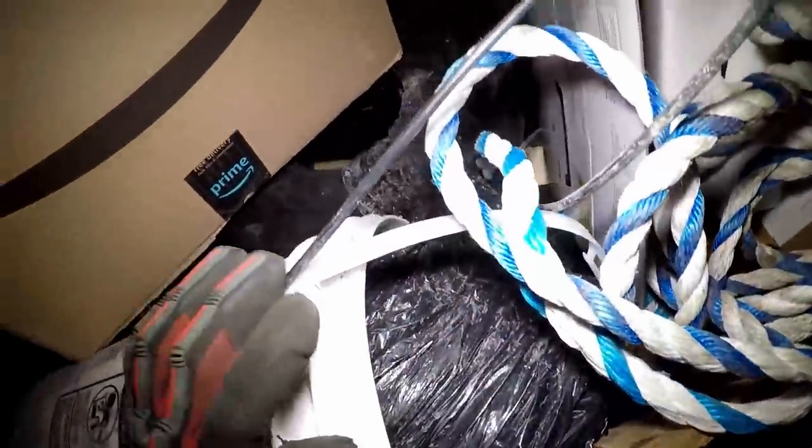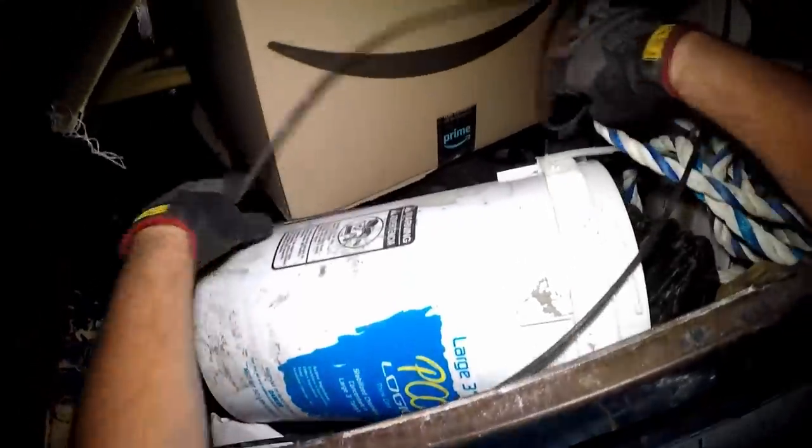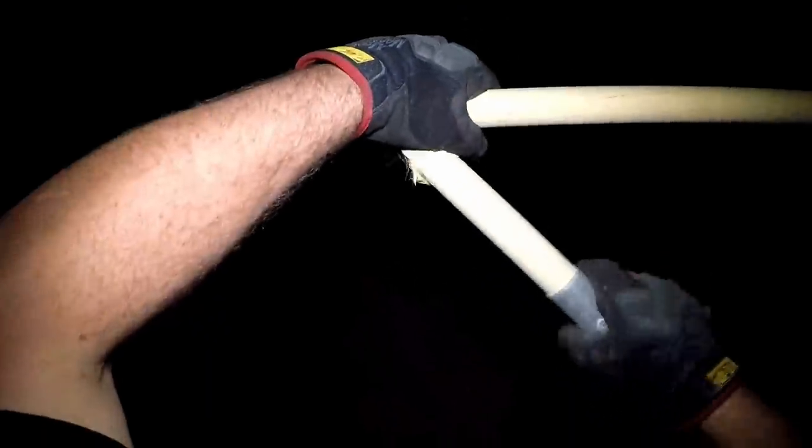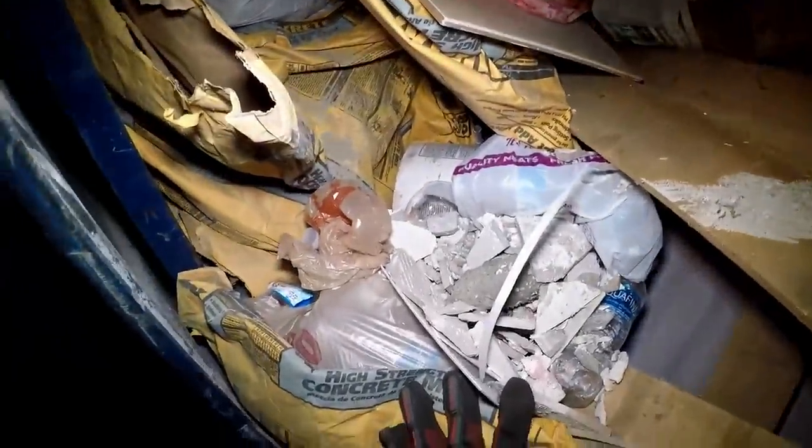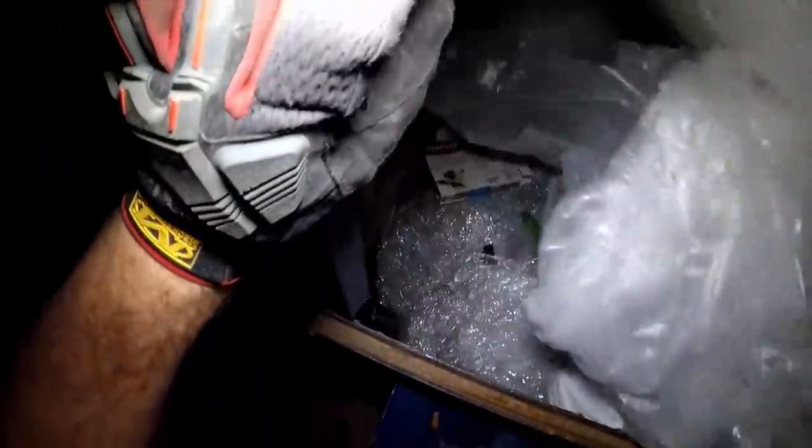There's some wire. That's not wire, that's hose. Hose in the dumpster. A little piece there. Gotta watch out for that fiberglass though. That stuff will mess you up. Yep, there's another packing element there too. Going to the landfill. Reminds me of my old oil field days.